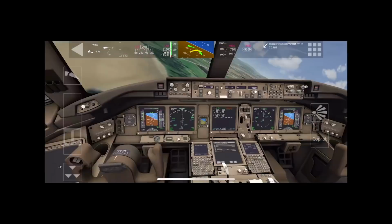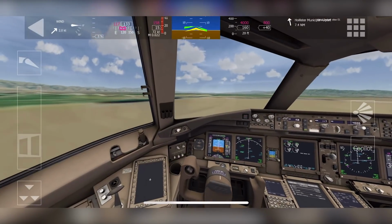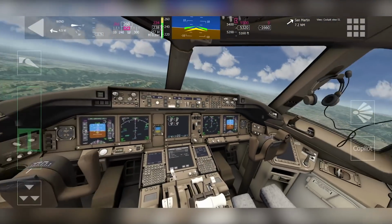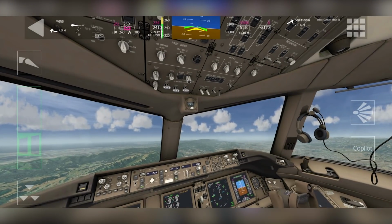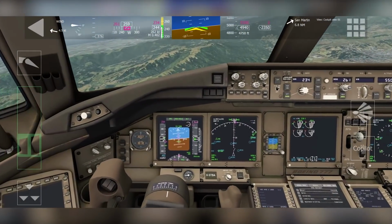And we are now crashing. That's not good. Let's see what happens when you crash. Oh yeah, still no crash animations. This is kind of like Microsoft Flight Simulator. But alright, that's just fine. So the cockpit is really amazing for mobile. We've never really seen that before. The only flight simulator that also has this is X-Plane 10. But if I'm being honest, this is graphically much better.